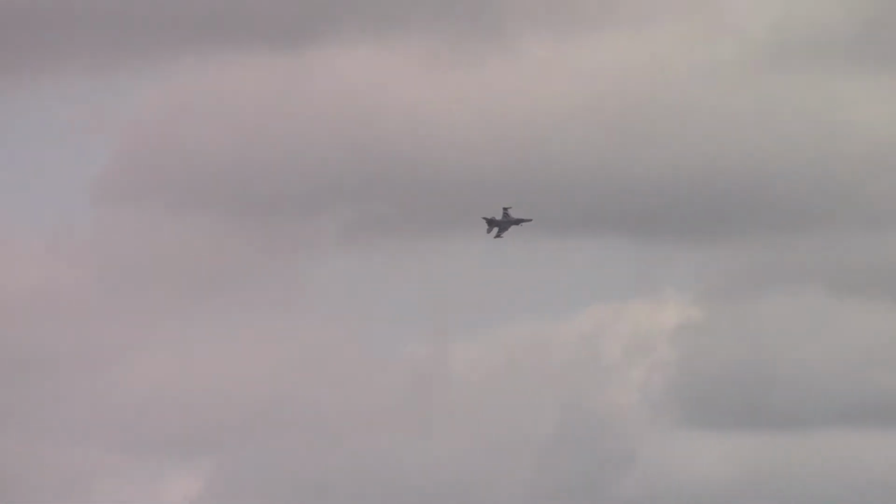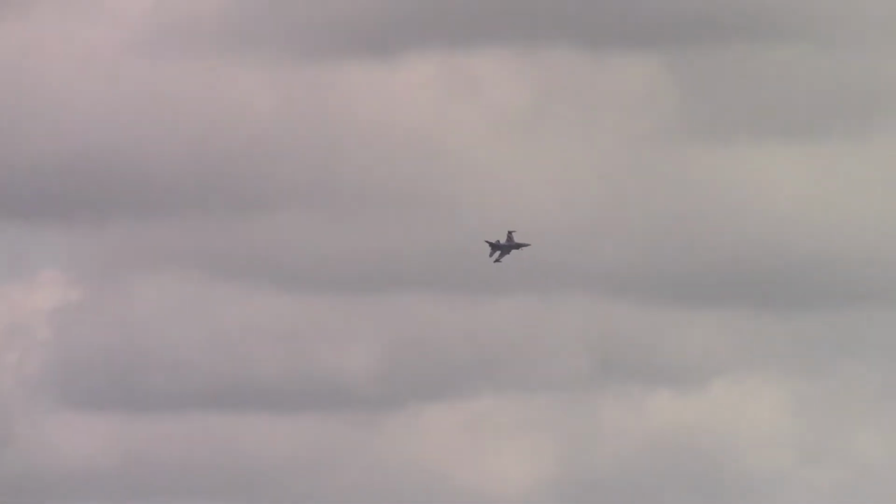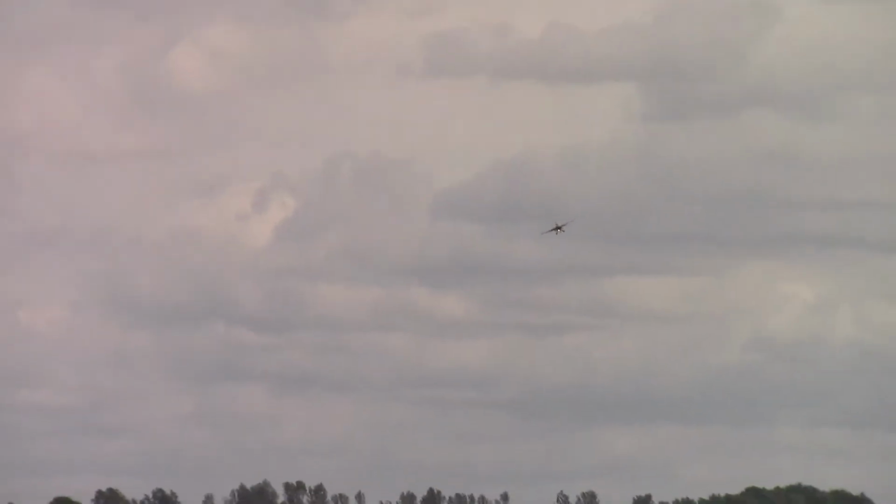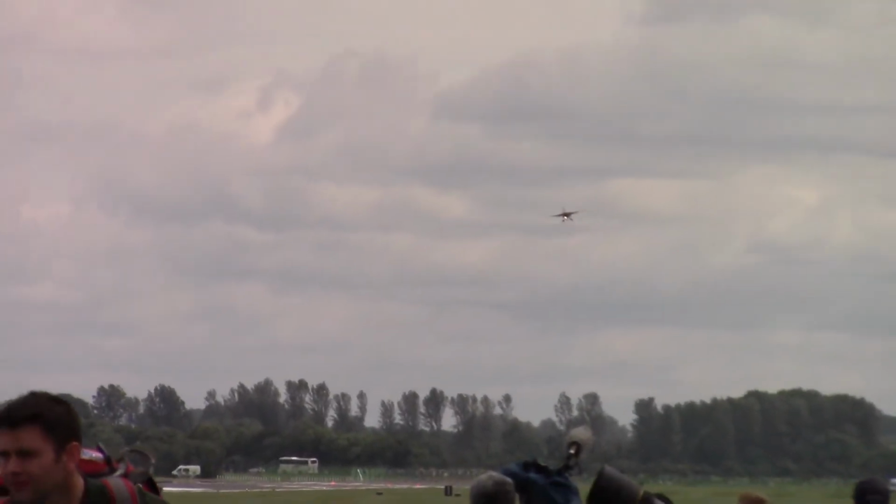This model of aircraft first flew in 1974, which was 42 years ago. And if in 1974 you were watching an aircraft that had first flown 42 years before that, it would have been built in 1932 and would certainly not still have been in frontline combat service.